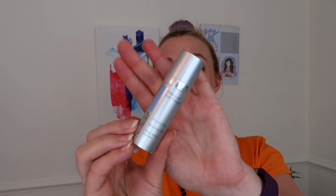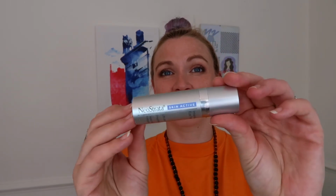Now we have the Neostrata Skin Active. This is intensive eye therapy. This eye cream was absolutely amazing. I don't know if you can see, there we go. Absolutely, this was so impressive. It really did smooth everything down, and just around my eye area looked fabulous.